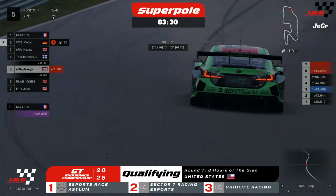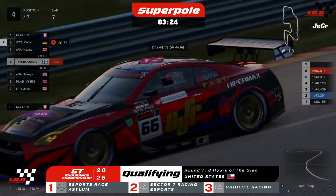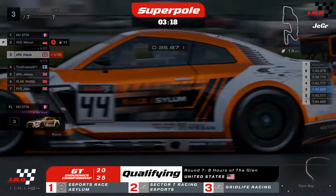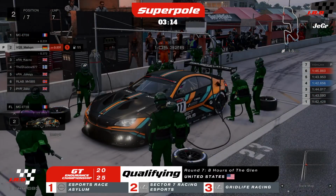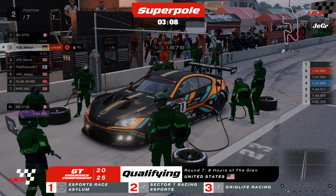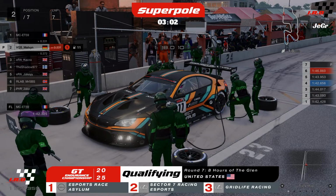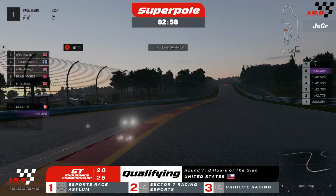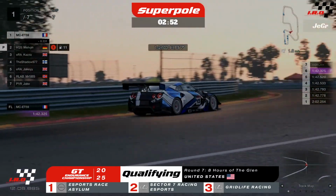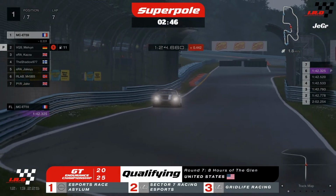Bit more than a tenth to Jakey in P5 and the number 3 car. We have the 66 Nissan with a 43.2 sitting in P4. Kaza with that 43.0. And what is Melvin and the 11 BMW Project Radicus going to do? Still have 3 minutes to go. Maybe they're just waiting to get one more lap, one more attempt. Or has Melvin just given up, like, I can't beat that 42.3?